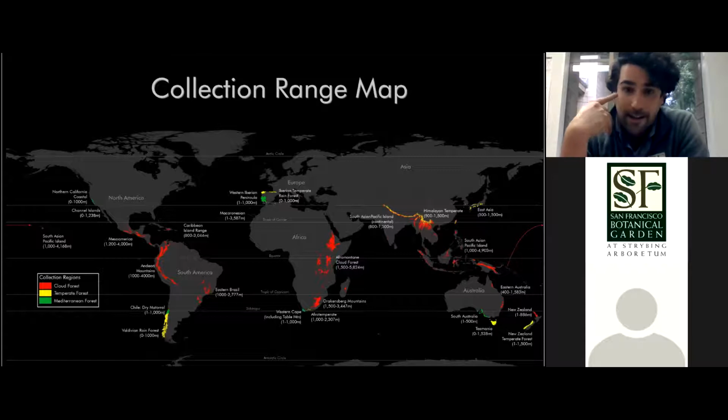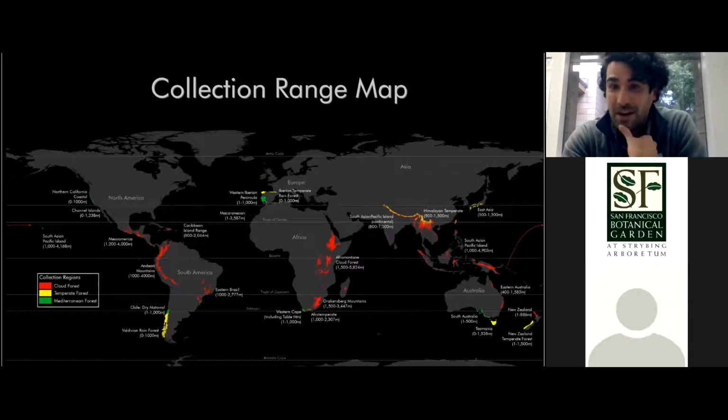And if you look at the continent of Africa, you can see there are certain parts of Eastern Africa that fall within Kenya, right on the equator, that have cloud forest climates, where one of our core climatic collections exists.